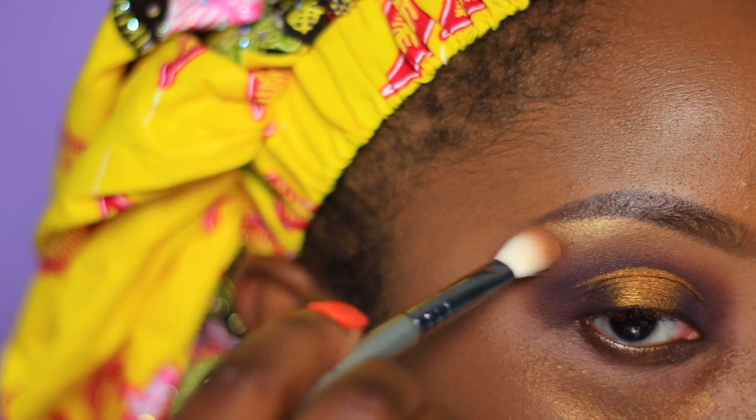We are back with the full face. I did have a bunch of fallout to this eye, so I went ahead and I used a wet wipe and just wiped it off. And then I went back and color corrected right underneath the eye. I added back some foundation.